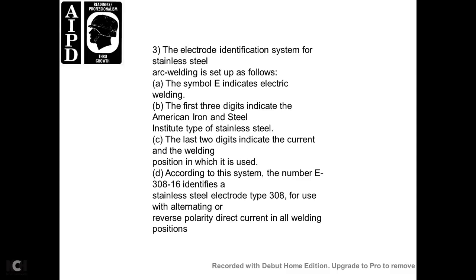The electrode identification system used for stainless steel arc welding is as follows. The symbol E indicates electric arc welding. The first 3 digits indicate the American Iron and Steel Institute type of the stainless steel. The last 2 digits indicate the current and welding position to be used. According to the system, the number E308-16 identifies the stainless steel electrode 308 for use with alternating or reverse polarity current in all welding positions.